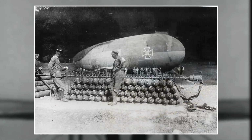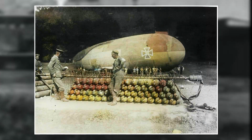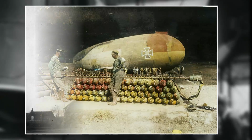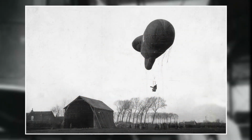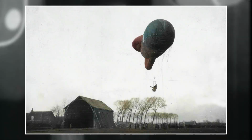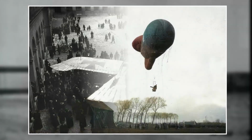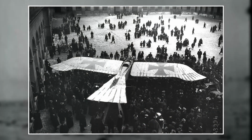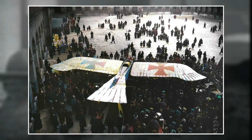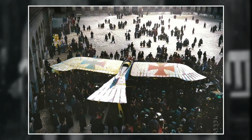German soldiers attend to a stack of gas canisters attached to a manifold, inflating a captive balloon on the Western Front. A German Type AE-800 observation balloon ascending. A captured German Taube monoplane, on display in the courtyard of Les Invalides in Paris, in 1915. The Taube was a pre-World War I aircraft, only briefly used on the front lines, replaced later by newer designs.